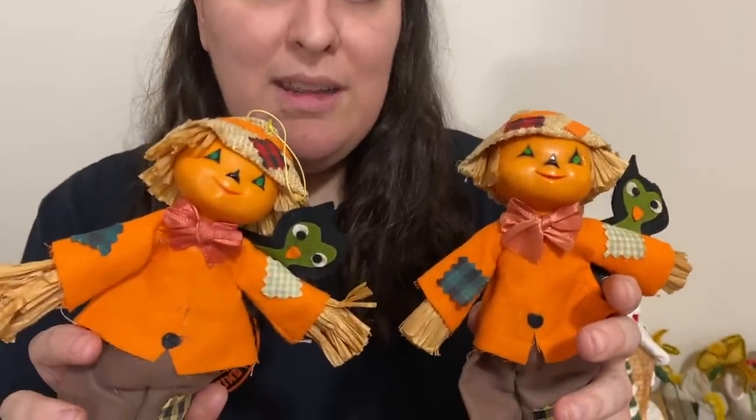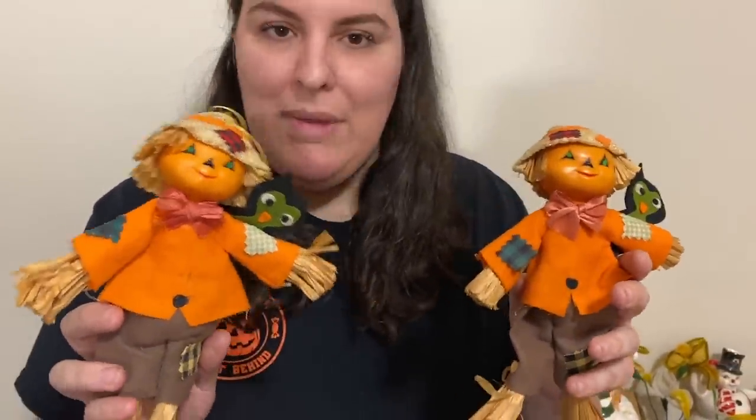If you guys are Halloween fans, drop a comment if you've ever seen these before. I think they're really rare. I think they're really special. And I can't believe there were two of them too. Amazing. I was losing my head over these.